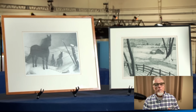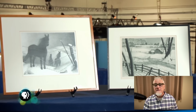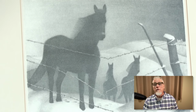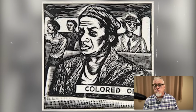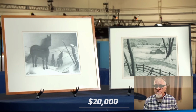Embark on a discovery with an intriguing duo of artworks by Grant Wood and Samuel Margolies, unearthed in this guest's parent's home. These pieces hold a unique place in American art history, offering a glimpse into the distinctive styles of two influential artists. The lithograph, portraying a New England winter landscape, and the etching, showcasing urban city views, share a common thread as both were published by the Associated American Artists. The estimated value is $20,000. Oh my golly. Very nice. Yes, it is.